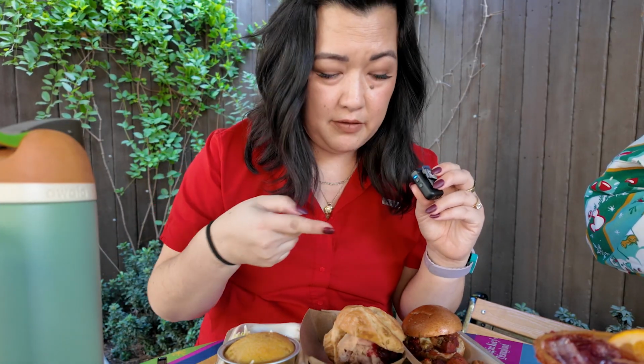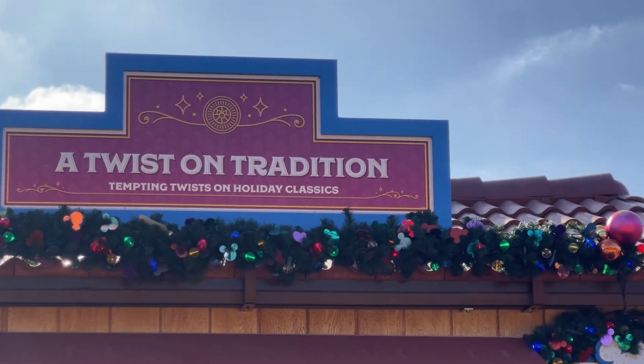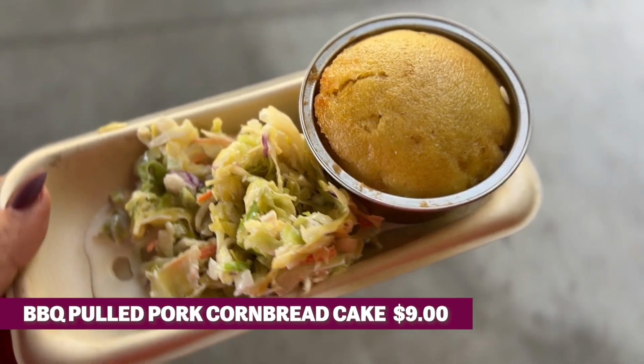We are here with the second round of food. Festival, not too busy yet, which is nice. It's just after 11. We have 3 savory items, a cocktail for AJ. We went to 2 different marketplaces. First, a twist on tradition. So we have the barbecue pulled pork cornbread cake and creamy slaw.